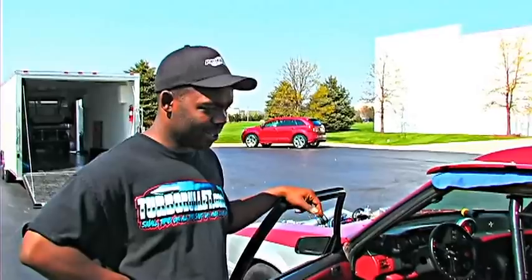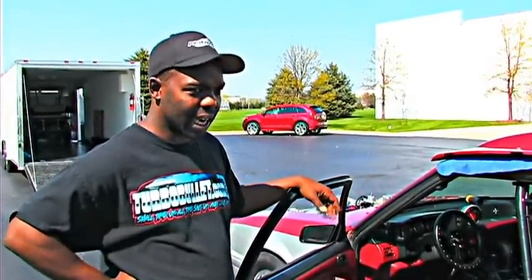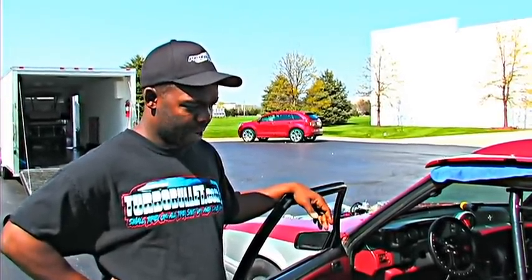Because there's been times I've been pretty lucky. I put the car together one time and didn't change things through the process. I kind of knew where I was going, and tried to get things in where I could fit them in, so I didn't have to change too much during the course of the build.